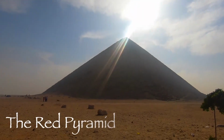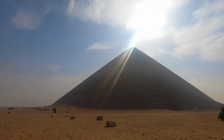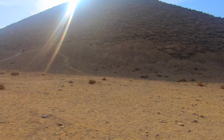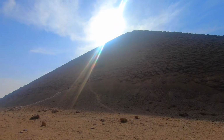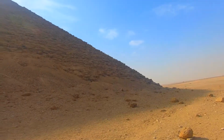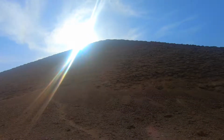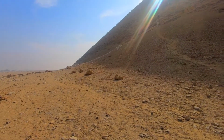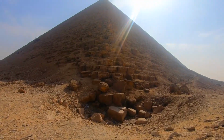Now on to the second pyramid. This was constructed around the same time, and the king realized his mistakes and decided to create another pyramid. Now this pyramid is smooth-sided, and the reason why it's called the Red Pyramid is because the material that was used to build the pyramid was made out of red limestone. Just like the previous pyramid, erosion took place over thousands of years.